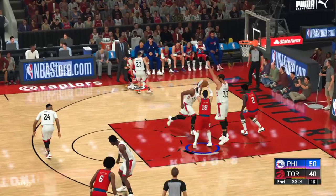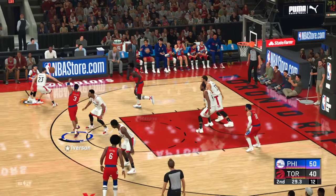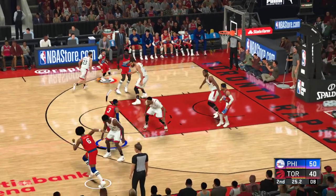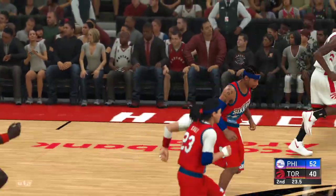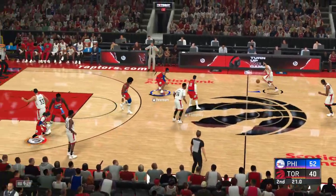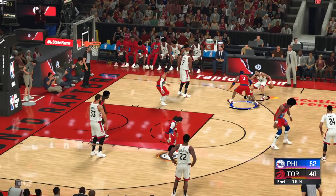Here's Smooth. Defended by Ibaka. Rejected by Gasol. Love how Gasol patrols the court, always on the lookout to reject a shot. Here's Iverson. Again, Philadelphia. Unselfish, moving the ball. Love to see this kind of offense. And so VanVleet will bring it up for the Raptors. A 12-point game.